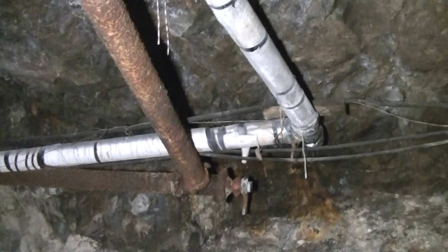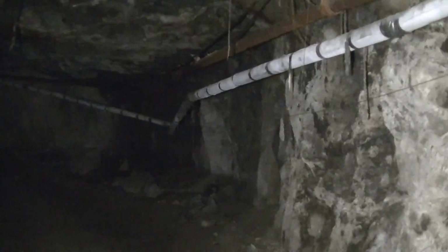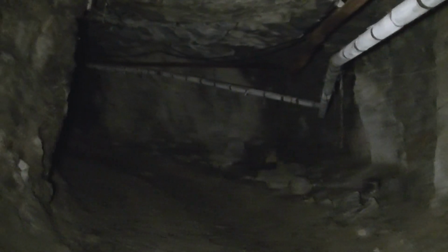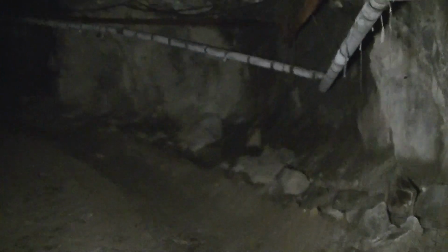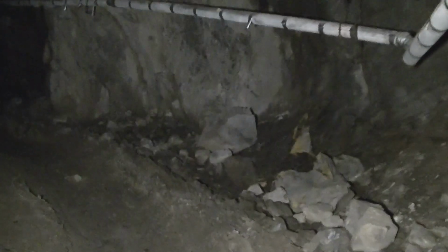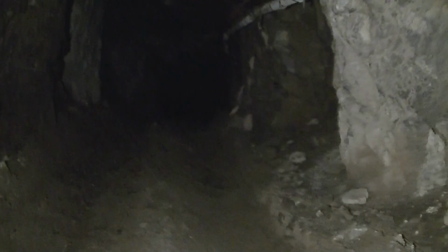See, they got the water line covered with insulation here. Oh, I bet I know why. In the winter, the air entering the tunnel, well, the air would be exiting the tunnel, wouldn't it? The air entering the tunnel could be well below zero in the winter. Yeah, well below freezing, because we're really high up here.